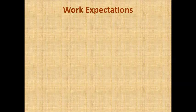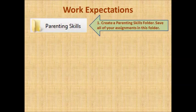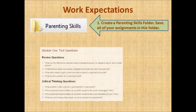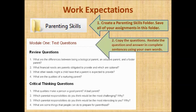In order to keep yourself organized and successful in your FLVS class, you will first want to create a Parenting Skills folder. In this folder, you will save all of your assignments. Second, after you complete your reading, you will come to your assignments. You will want to copy the questions onto a Word document or to WordPad. Then you will make sure to respond to each question by restating the question within your answer and responding in complete sentences that use your own words.